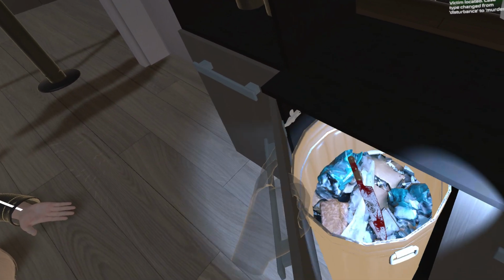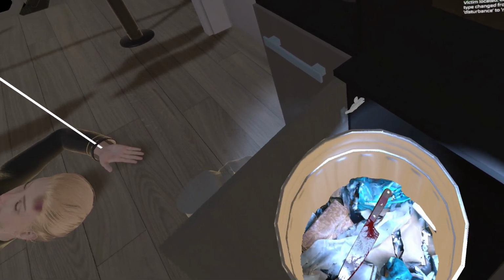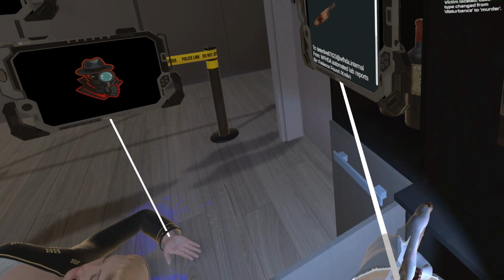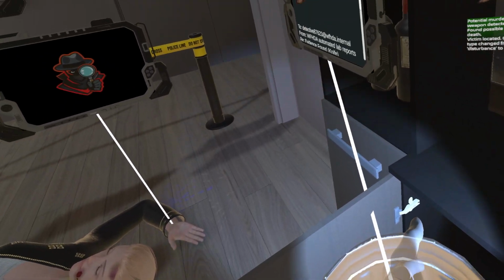Okay, but it's the knife here. Do we open this? What have you found in here, detective? Oh, I'm a good detective. Good find, detective. Check the datapad. It seems to be a match for the victim's blood.